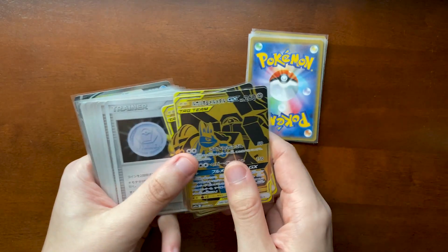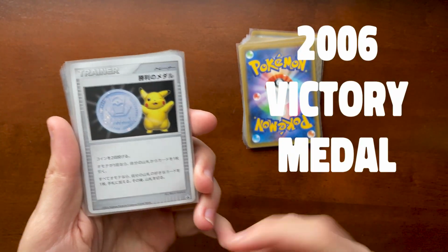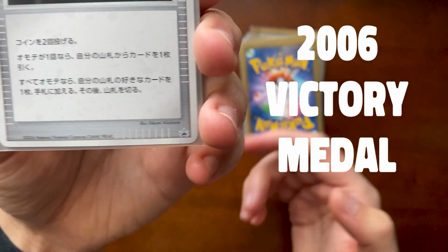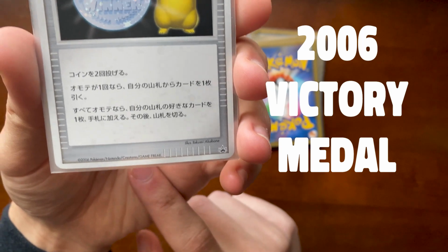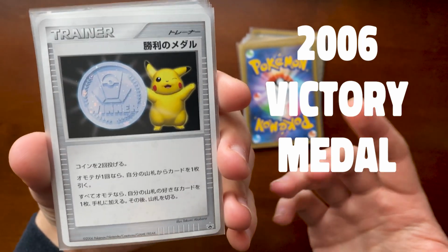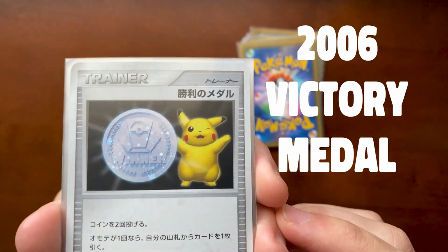This is the cheaper ones. The next one up is going to be Victory Medals. This is a trophy card that was given out in 2006. You can see on the bottom, and there is no code that you could search. You're going to just have to type in 2006 Victory Medal on eBay or get the translation for that for Japan. But yeah, it's just Pikachu holding this little medal right here.